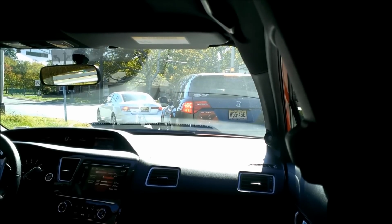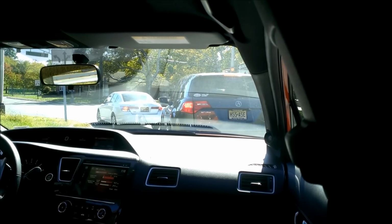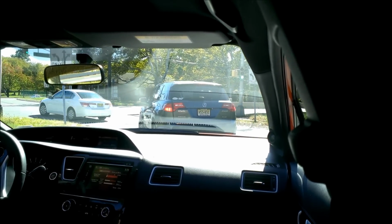Okay guys, so now for just a few more additional thoughts. They're going to be mostly about the transmission, because I forgot to talk about a few things when I was talking about the transmission. But like I said, the throws are very short and the gears are very close together, left to right, and it's very smooth.